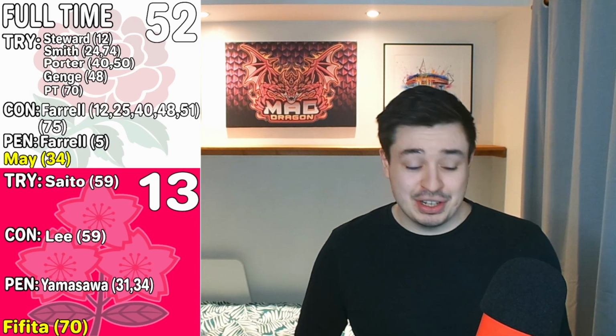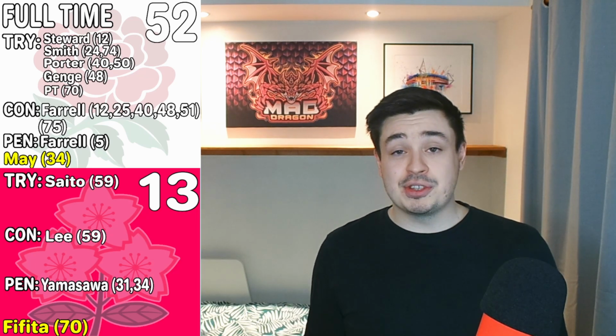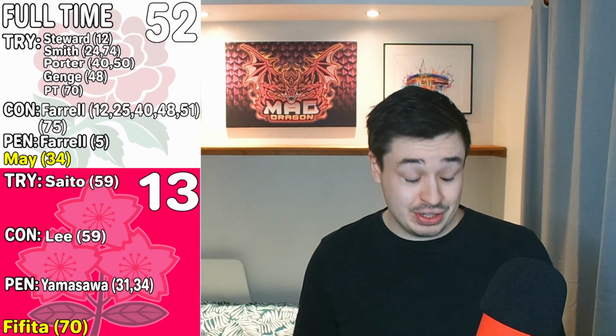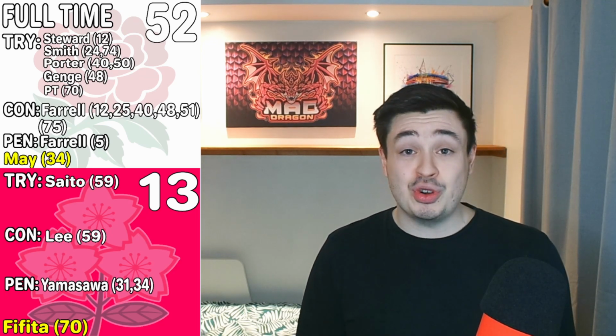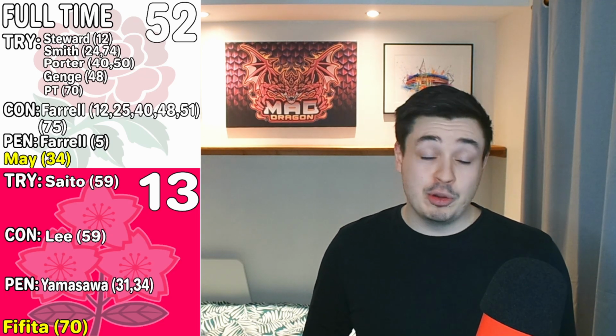Now, the next sort of 5 minutes, unfortunately, just sort of deteriorated for Japan. Johnny May came back on, so England back up to full strength. Had a net gain during the yellow card of 4 points. That's something you want to be seeing as a coach. But England got 2 tries on the bounce up to that 50-minute marker. One coming off the back of a big jackal penalty from Tom Curry.